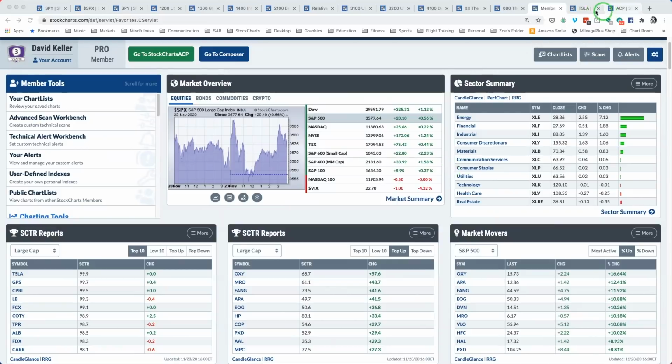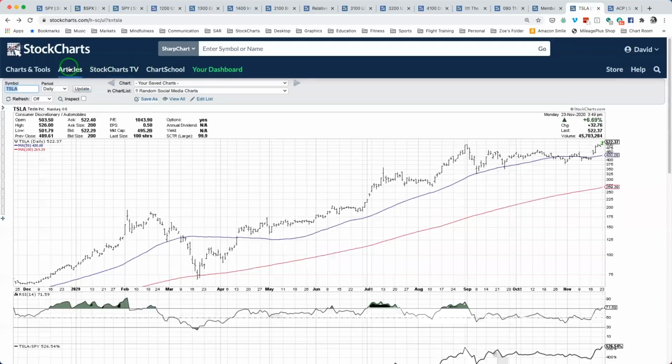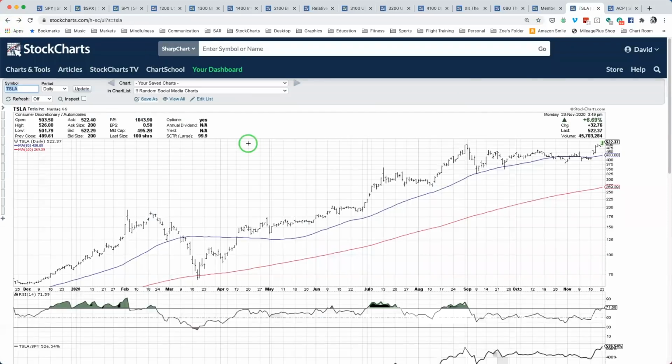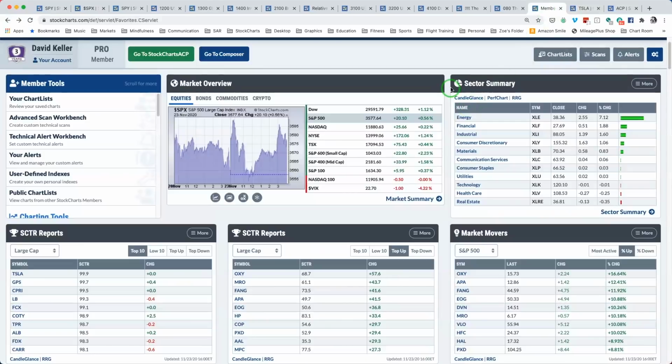I wrote an article just last week, and I'll show you very quickly. It's part of our Chart Watchers newsletter. If you go to the articles page, this one here that says bull markets die on euphoria, you'll see some of the charts that I'm referring to when I mention that the market has felt a little bit overheated recently. But when we look at the overall, my question is, who's left to push the market higher? Someone, because S&P is moving higher today, up over 0.5%. Still not able to get above that key 3,600 level, but moving in that direction.